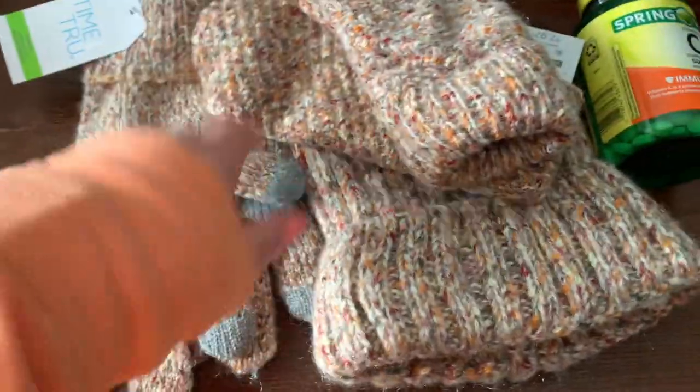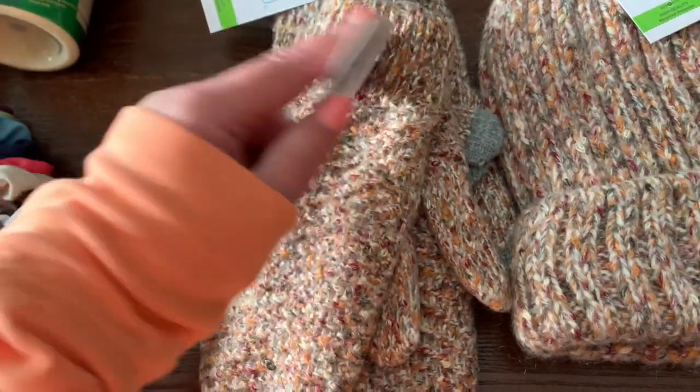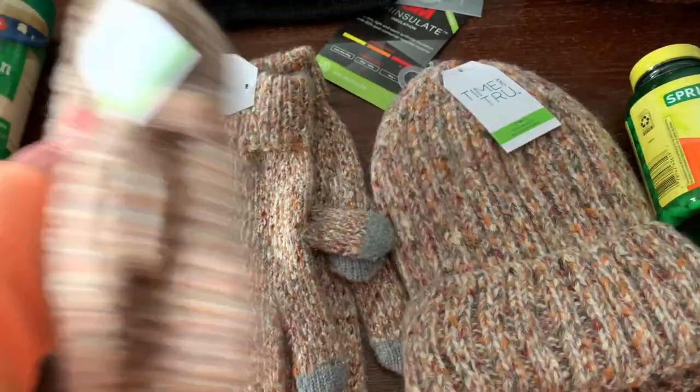Oh, it's a soft material. Definitely a nice glove. They're all Time and True brand, and the mittens were $7.97, I think. I'll obviously put up the price that it rang up on my receipt, and $7.97 for those ones as well. So the mittens and the gloves were the same price.